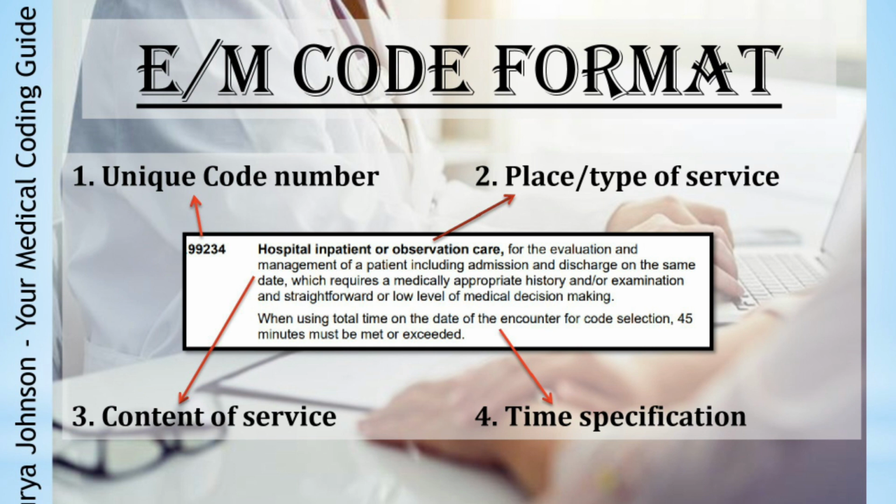So know the code format. This applies to all the chapters. All chapters have a different type of code format. In the future, if I'm covering the surgery or other CPT code chapters, there I'll explain the code format for all the chapters. Don't worry, I got you covered.